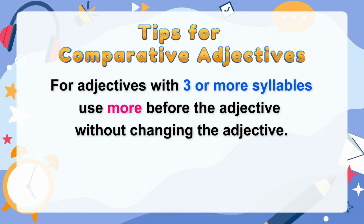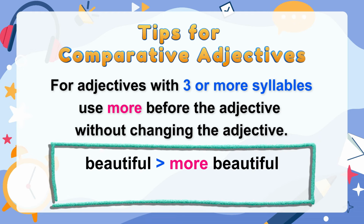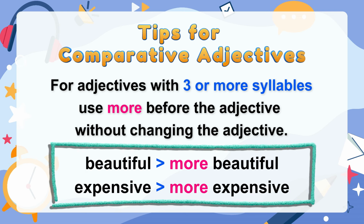If the adjective has three or more syllables, we put more before the adjective, and we don't change the adjective. Beautiful has three syllables, we put more in front of it. More beautiful. Expensive becomes more expensive.